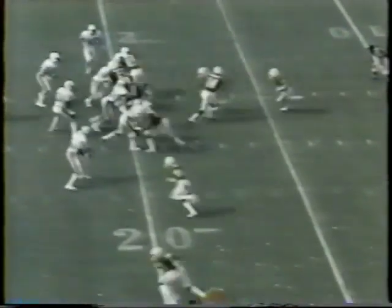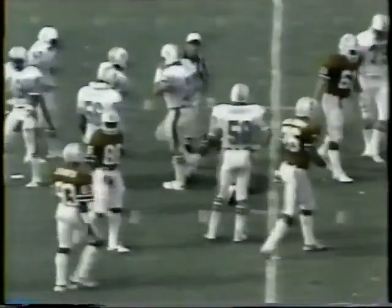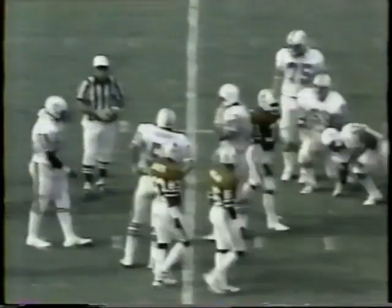From the 20-yard line, Tony Collins. Mark it a gain of 7. A.J. Dewey with the tackle. It'll be 2nd down and 3.